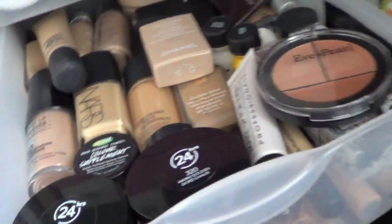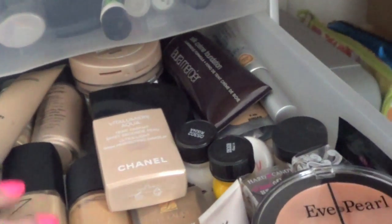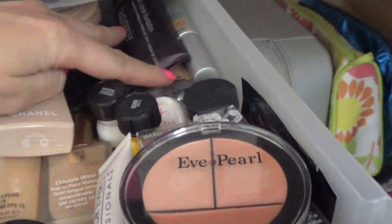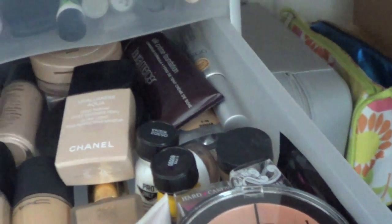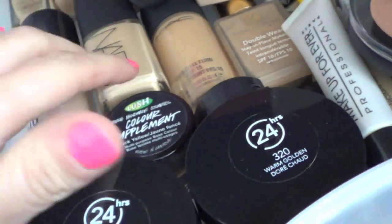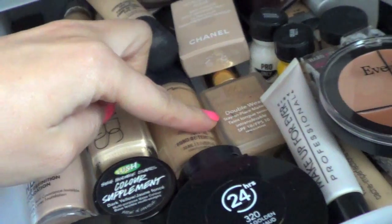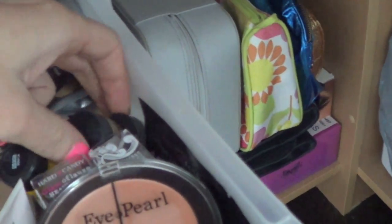Then this drawer is all my foundations and concealers. So I have drugstore at the back, Revlon, L'Oreal, Maybelline, you name it. I have my Laura Mercier Silk Cream, some Cargo, Chanel, Perry Beauty, Makeup Forever, NARS, MAC. Love these three foundations so much. I will always have a bottle of each. Sheer Glow, Makeup Forever HD, and Studio Fix Fluid. Just picked up my first actual bottle. I've been getting samples like the whole time, so I have still a couple samples.